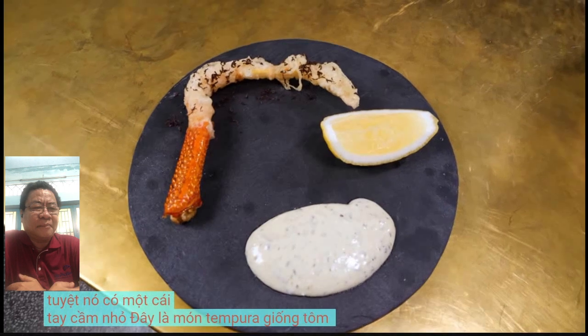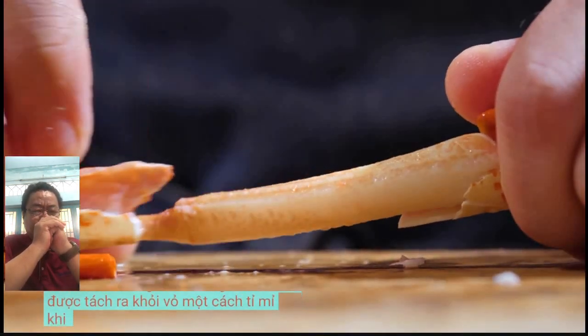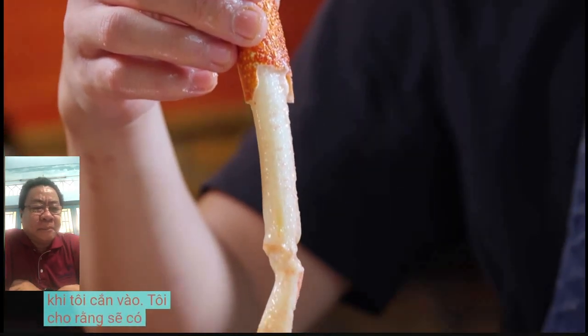This is lobster leg tempura. They get blanched in hot water. Then the meat is meticulously removed from the shell. When I bite into this, I'm assuming there's going to be like some tendon in the middle. I hope not. Oh, you think these are just straight meat?